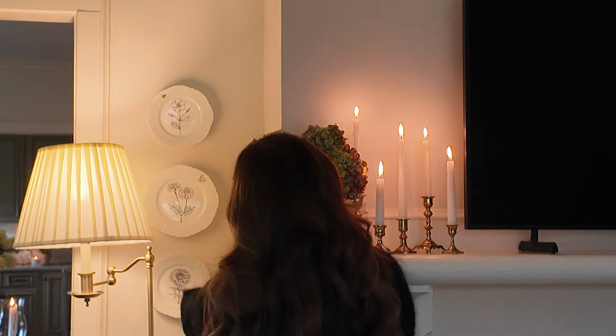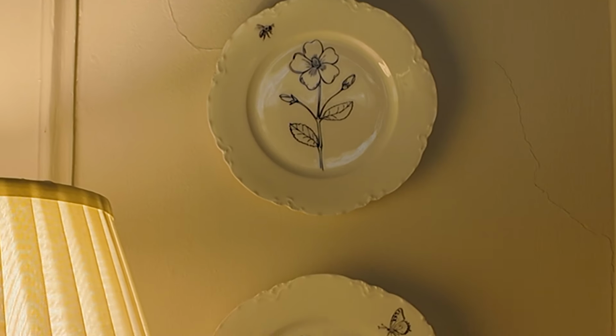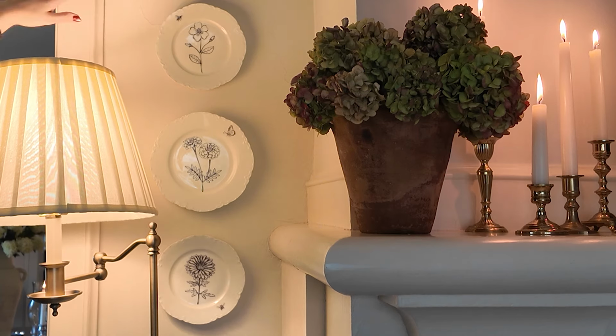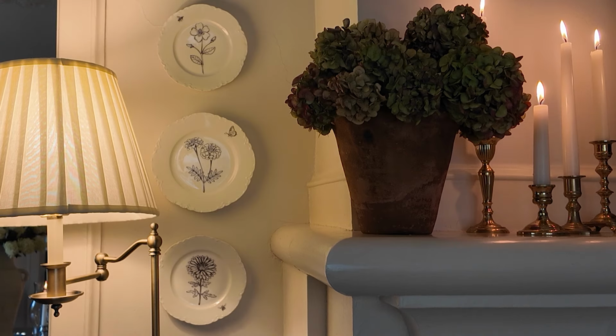I actually made these plates. I didn't make the plates themselves. I thrifted the plates on Facebook Marketplace, but then I created the decals using this special kind of paper. They represent the birth year of everyone in our family. So first is our kitten Felix, who was born in February. This one is for both me and Charlotte in October, and this one is for Matt in September.